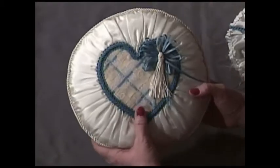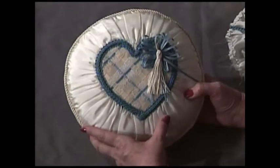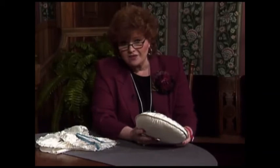This is called Send in the Clowns, which is a really nice little song for a gift for any number of occasions, actually. But you see, you could put a lullaby in there if you were going to use this pillow for a baby pillow, or you could put a wedding song if it were going to be a wedding pillow, and actually any pretty little song would do.